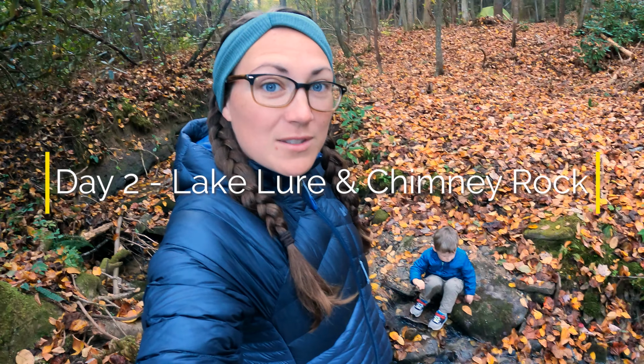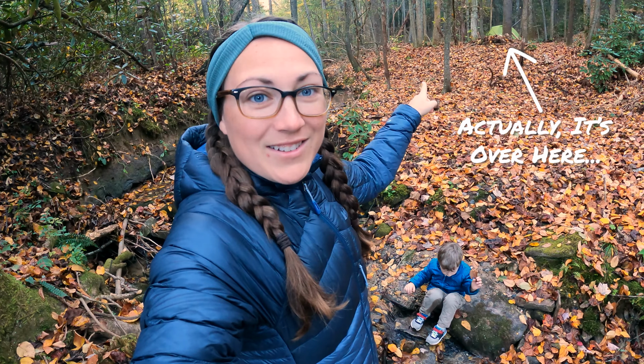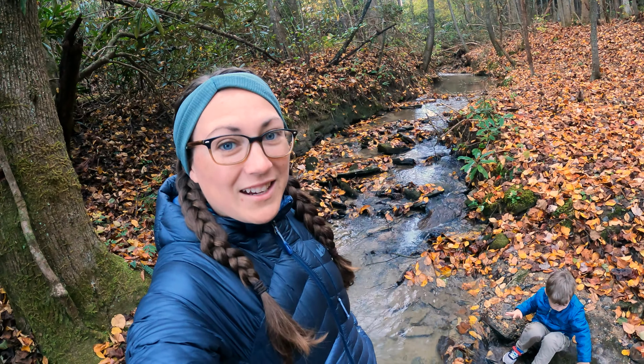By the creek as well, and Liam's already soaked. We haven't even gone anywhere today, and he's soaked. You can see our tent, I think. Background over there, green tent. It's like our campsite. Beautiful creek, though. Beautiful, beautiful creek. Get it all in there.